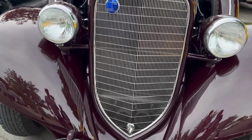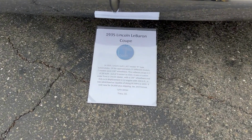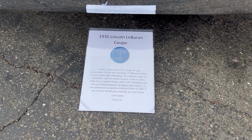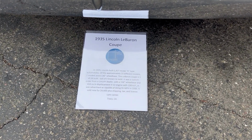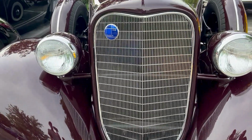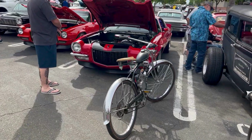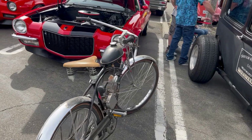I've revisited the Lincoln. This is a plaque that they put on the floor here with all the information on the car. Wow, it was $4,600 back in 1935. That was a lot of money back then. Got like an old Whizzer bike there. Pretty cool.